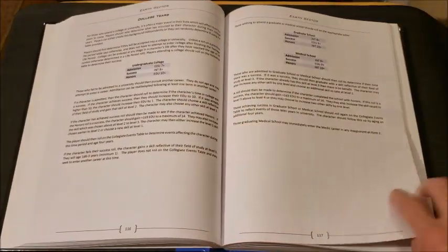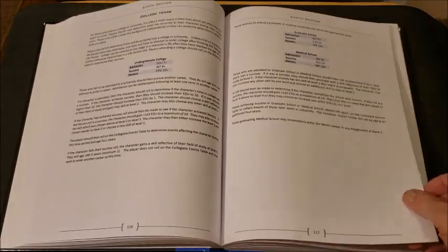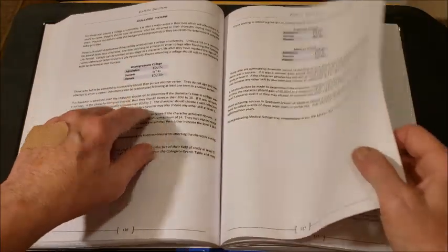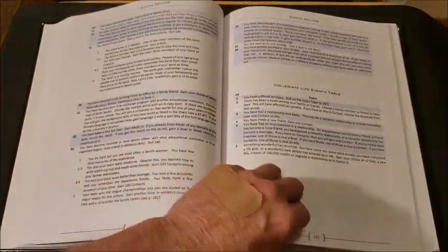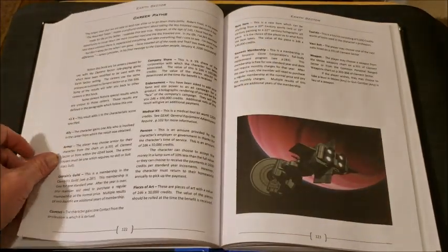And now your college years. What happened during your college years? Did you go to graduate school, medical school, undergraduate college? Were you admitted? And then the tables for that. What happened while you were there? Collegiate life events table. And now career paths.